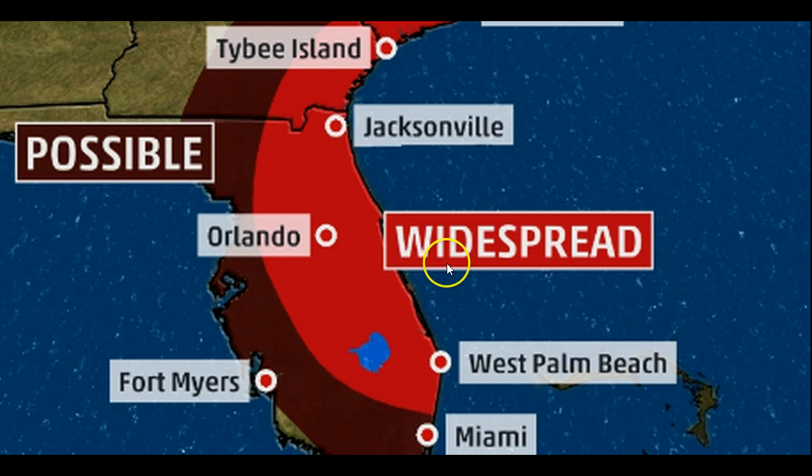These outer bands really causing the most destruction. It's just now coming up right alongside of Daytona Beach. It's going to continue to make its way up toward Jacksonville, and I should encounter this system somewhere in this neck of the woods, but it's going to be dark.